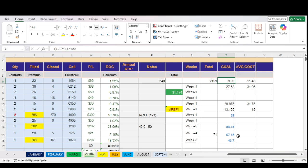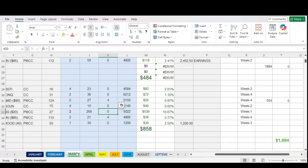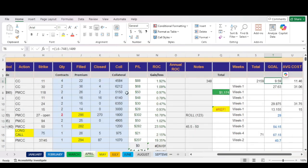Now that's also the same for the other stocks down here. I did go ahead and get the average cost of this. Now let me just show you what I'm talking about to get the average cost with RGTI. So let's go back to March, and you could see here that I did sell options in March. So what I pretty much did, I added 92 and the others up here. Let's go to February. RGTI once again, I added the 60 and the others. So you get the drift. I added all of that, subtracted it from the collateral, and then divided by the 400.